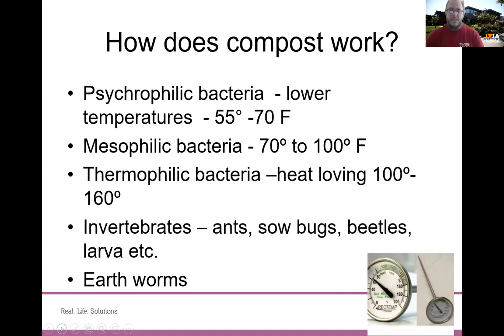And then finally, the third stage is the thermophilic bacteria. And these are heat-loving bacteria. And this is when your compost gets really hot. And this is the kind of temperature that you want to have to help break down any bacteria or diseases or even kill seeds so they don't germinate later when you put it in your garden. And that temperature is usually 100 to 160, sometimes 170.